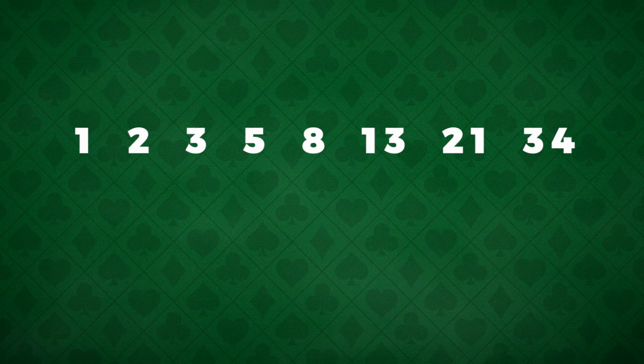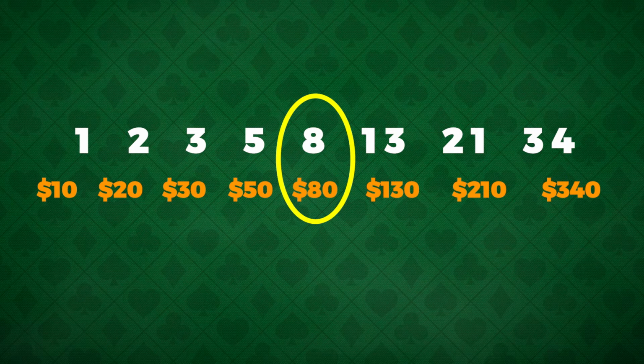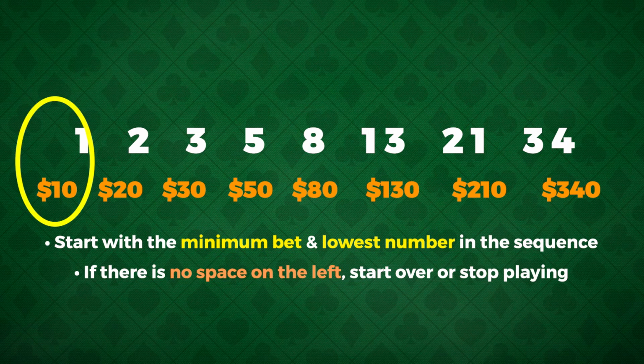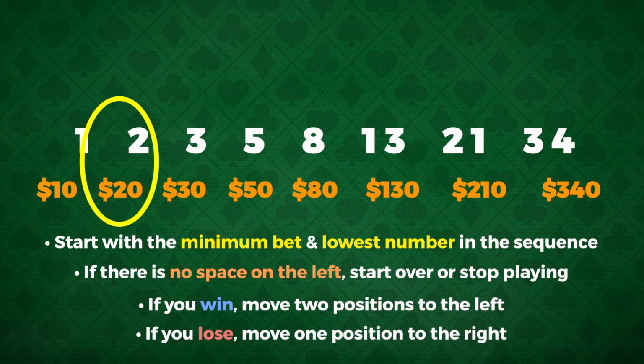So here's how it works. Each number works as a multiplier for your initial wager. So if you start with a $10 wager and you've worked your way up to sequence number 8, your bet will be now $80. In a nutshell, this strategy instructs you to start with the minimum bet and start with the lowest number in the sequence. If you win, move 2 positions to the left. If you lose, move 1 position to the right. Then repeat this process until you've gone out of the sequence from the left-hand side.